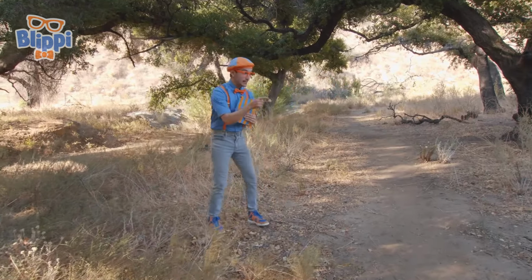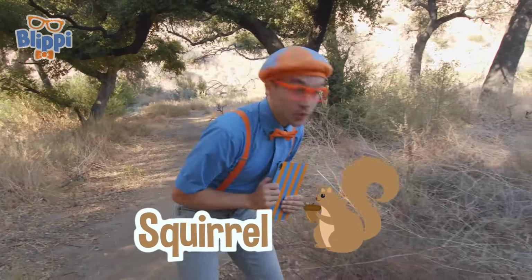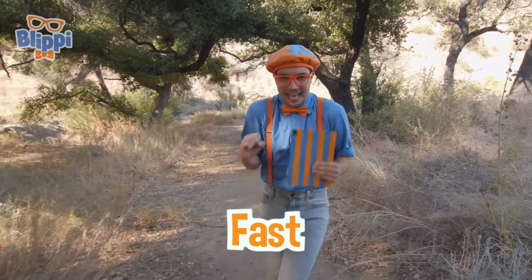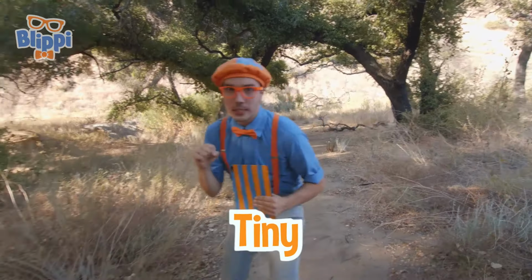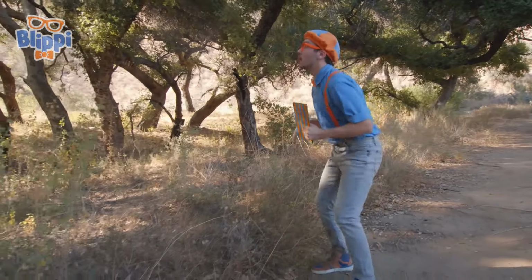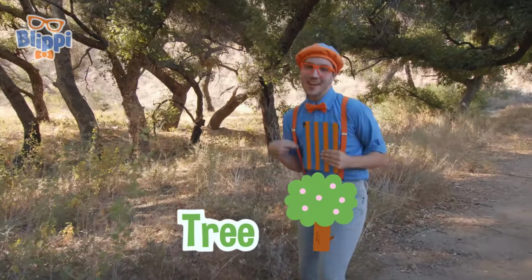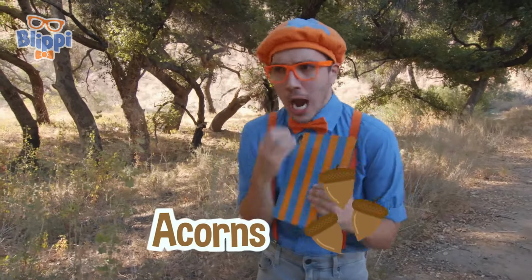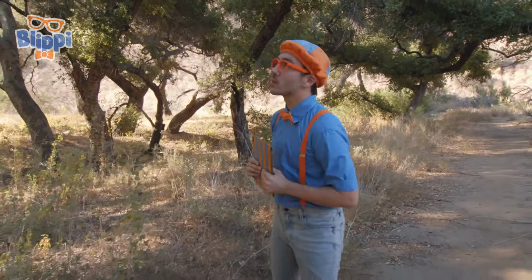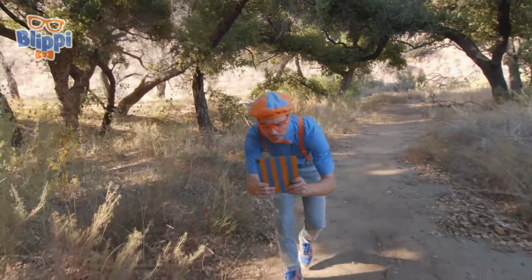Whoa, I think I see another animal. It was a squirrel. Do you see the squirrel? They're very fast and very tiny. Keep your eyes open. Maybe the squirrel ran up in a tree where it has all of its acorns. So silly. Well, keep your eyes open for it. Where'd you go, little buddy?